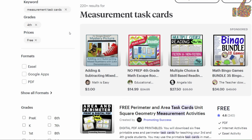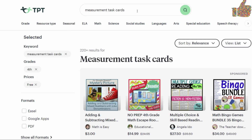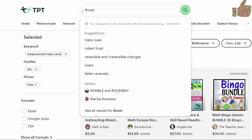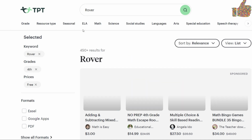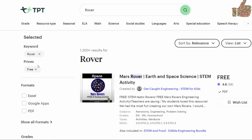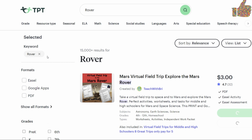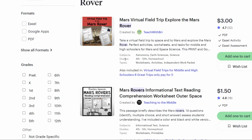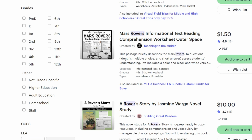Maybe you're looking for something that is specific to a read aloud that you're doing. Like for us, we were doing Rover the other day. Well, not the other day, recently. And so I'm going to clear out my grades here, take free away, and just search Rover. Now, this was Resilience. It's a really great read aloud. We enjoyed it a lot.